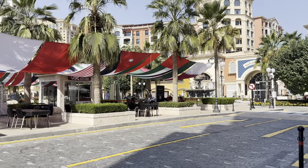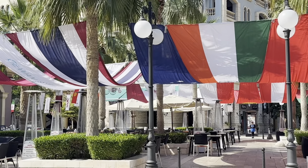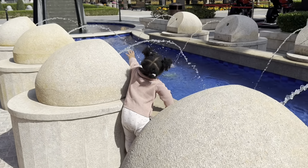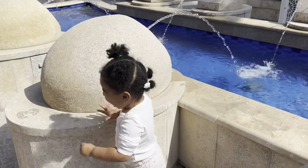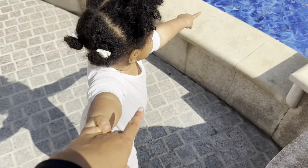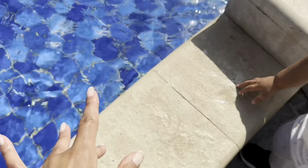Fountain's right over there. Oh, she got a little distracted by this small one. Come here, hold on so your shirt doesn't get wet. What? Oh, you want me to touch the water? Okay. A little bit. Whoa, it's very cold.